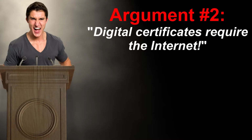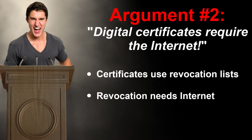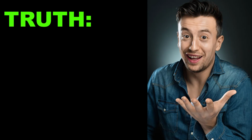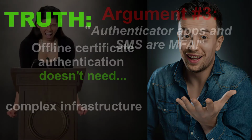Pundits argue that digital certificates require the internet. Certificate verifications require revocation lists. Revocation lists need the internet. Therefore, offline OT cannot use certificates. The truth is, offline certificate authentication doesn't need a complex infrastructure.